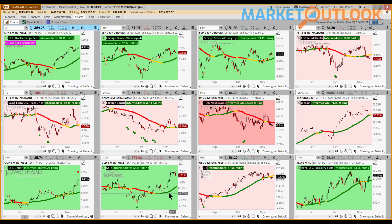But as of this moment in time, despite today's 0.72% pullback, we still do have a strongly bullish posture on gold, and we're still above that rising 30-day moving average. Oil was up just fractionally today. It wasn't a big move, but it was up.